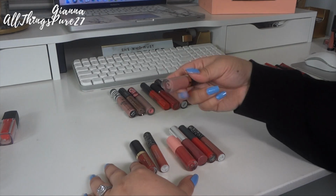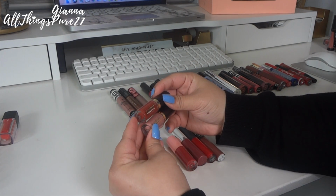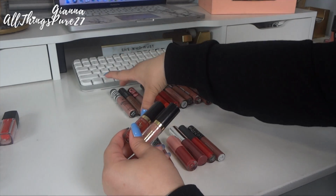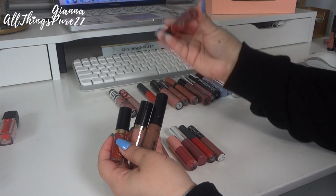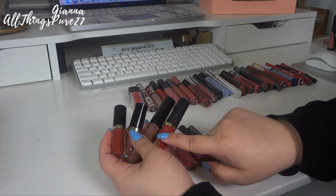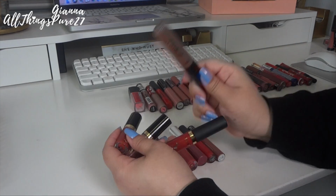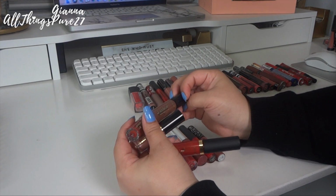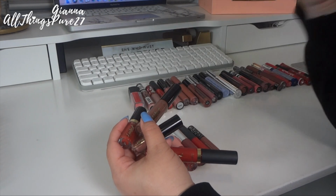Then I have these two from Tarte and I do like them. Are they the same thing? Yeah, Tarte's lip paints, and I do have two full size ones, by the way. So here they are. I have this nude brownish looking one and then a red one. I actually just tried this one in the morning and left it on the entire day to see how it performs, because when I bought this I wore it one day and it faded so fast and was just not the greatest. So that's why I never wore it again.